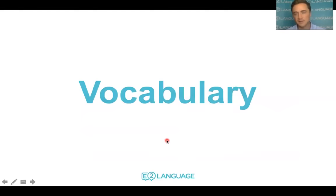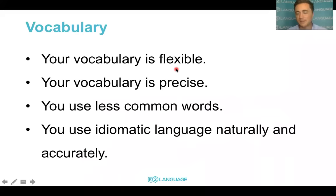Second thing the examiners listen for is your vocabulary. You need to be flexible. That means that you can explain your ideas using appropriate words. Your vocabulary is precise. Some words are more precise than others, okay? You need to be able to choose and use words that are precise. And here you use less common words. When do you use less common words? When you're speaking about something basic or something abstract? The answer is abstract. When you're discussing big, interesting philosophical ideas, you naturally use less common words.